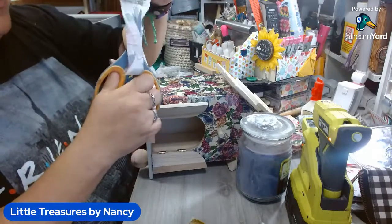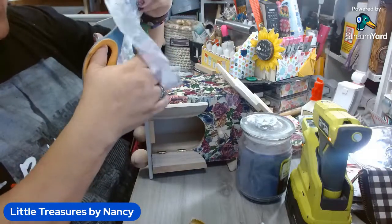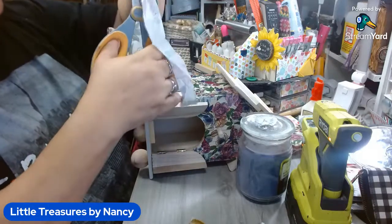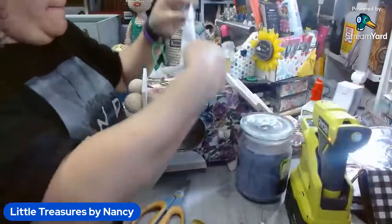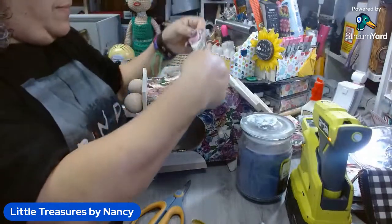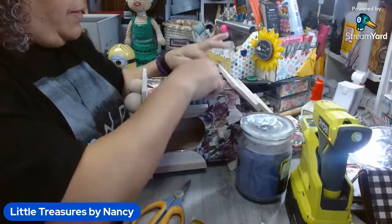The good thing about this napkin, it has all these flowers. If I put another piece on top, it just blends in. Yeah, that's right, you just overlap them. Awesome. Because I need a piece way up here under the eave. There we go.